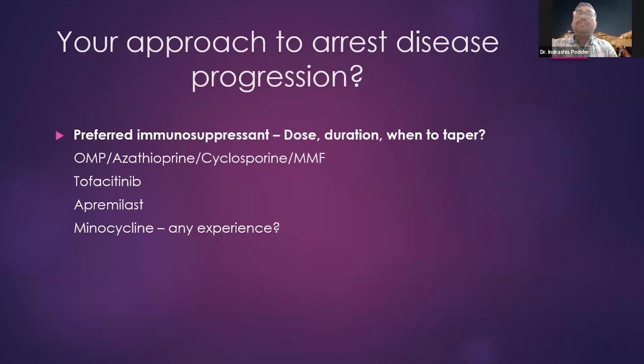For me, the choice is obviously oral mini pulse, betamethasone basically. The twice-a-week schedule, basically 1 milligram for 10 kg. That's what we have been taught. A 1 milligram tablet is available, that's for 10 kg body weight. So that's how we give, and then gradually taper it by seeing the response.